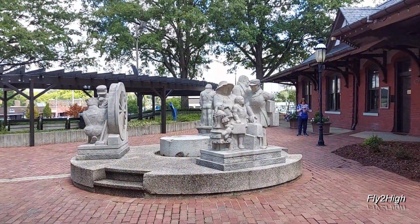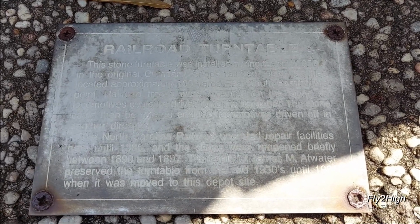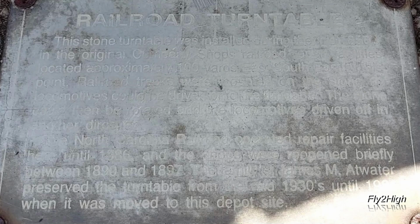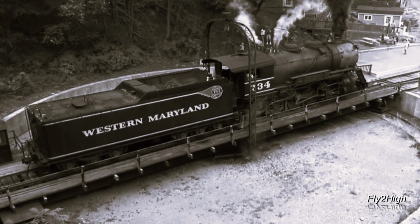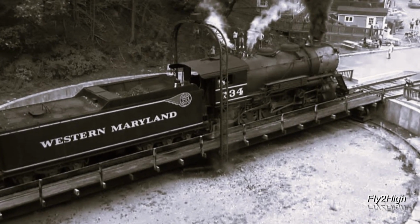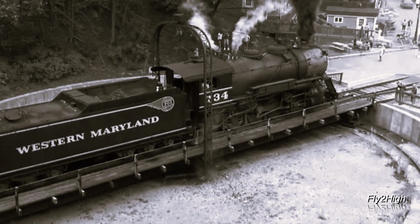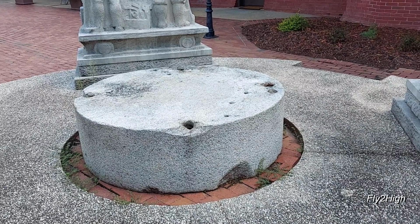Here's a sculpture. The plaque on its base is a bit hard to read, so let me help you out. This stone turntable was installed during the mid-1850s in the original company shop's railroad repair facilities, located approximately 100 yards east-southeast of this point. Railroad tracks were mounted on the stone, so locomotives could be driven onto the turntable. The stone could then be rotated and the locomotives be driven off in another direction. The turntable would have been much larger than this stone, which leads me to believe the stone may have been the center pivot point of the turntable.